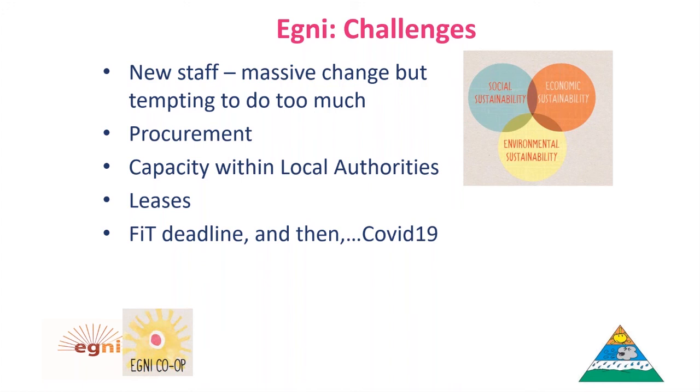Yeah. And then obviously the challenges we faced were the FIT deadline and then COVID-19. Yeah, that wasn't on our risk register. Next slide, please.